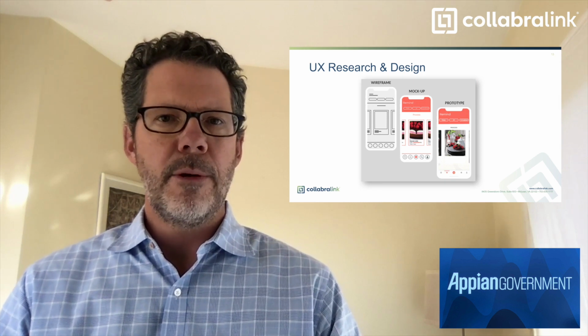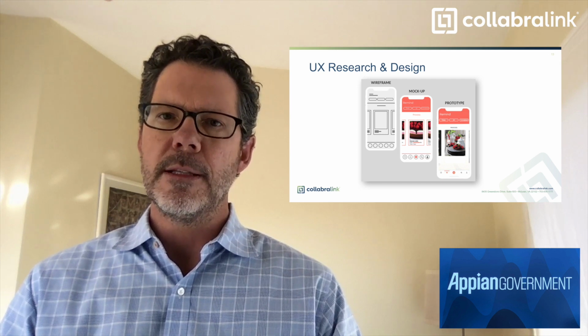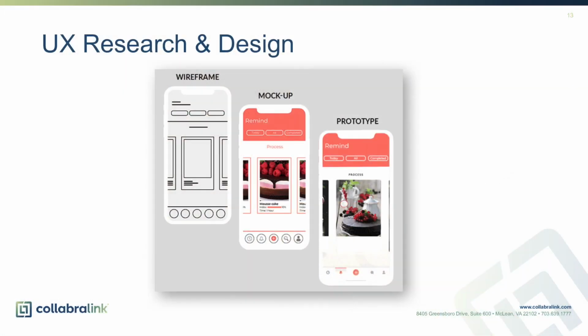Our UX design process is the actual design of the user experience in order to meet the user needs gleaned from the findings of the UX research process. UX designers create visual representations of the UX, including wireframes, mock-ups, and prototypes.